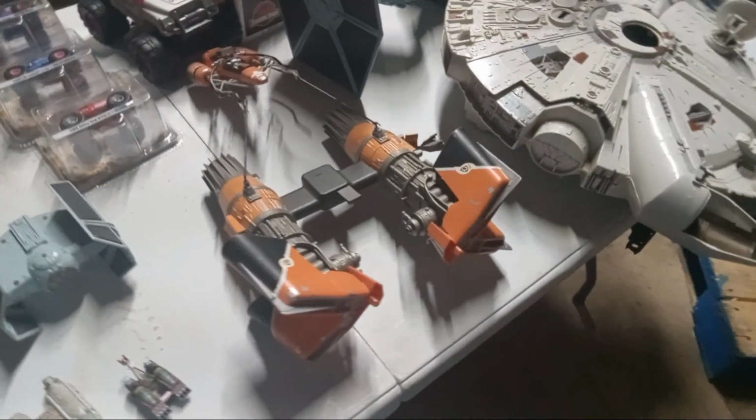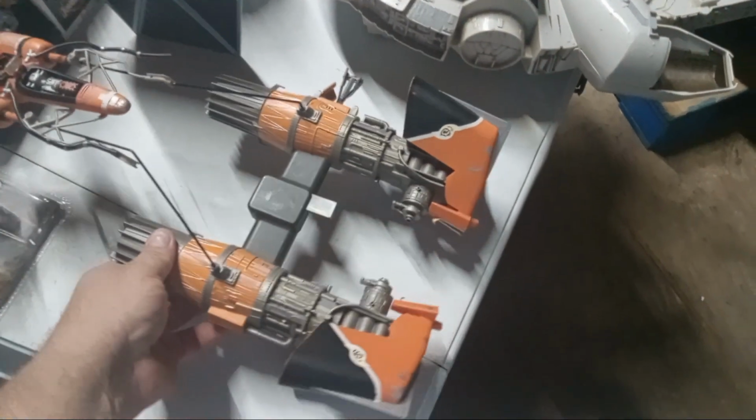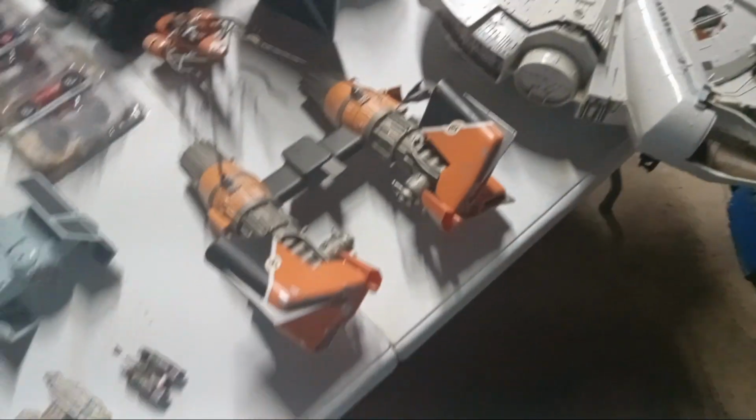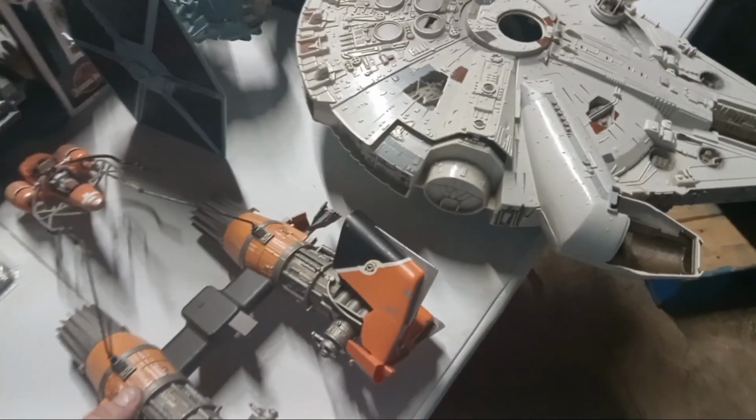And then there was this pod racer. I like these. Every time I get these, I do sell these off pretty good. I've had this one a lot. I have the yellow one a lot. And then one other one I've had a lot. So I usually sell them off pretty good. So I'll just put these out of the way and then get some more.